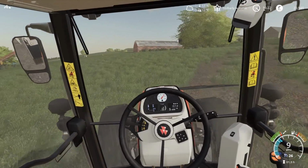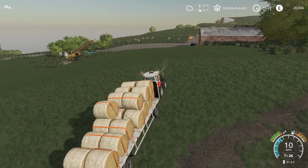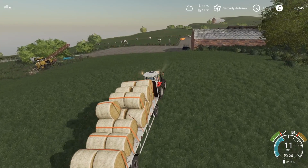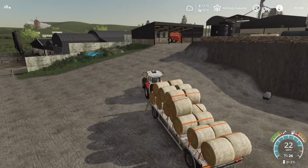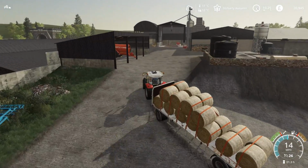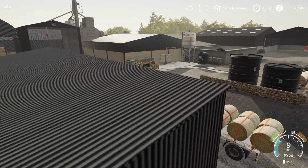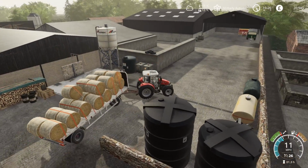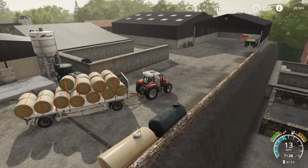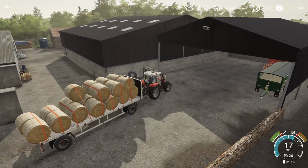I need to just cross over here. We need to traverse this fairly uneven terrain. But we do have pretty much everything we require now to do a total mixed ration mix. I still don't know if you can use alfalfa as one of the ingredients, because usually it would be hay. I can't really see why you wouldn't be able to. It does seem to be the same thing, pretty much. But there we go.